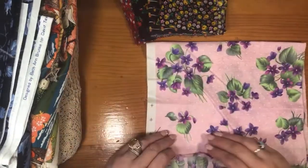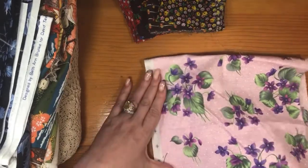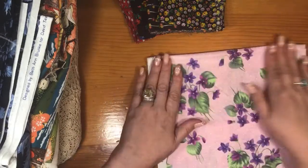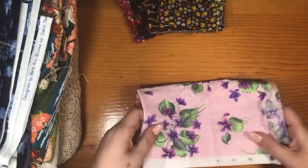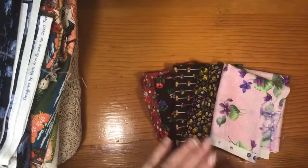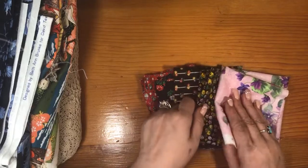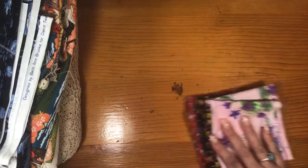So I'm not sure if this one's vintage, but it was all in that pile, so sometimes you don't know. Like this, you can really tell it's vintage, but this one you can't really tell. Could very well be, but it's got white polka dots on the background. And it's pretty cute. So you get all of them in the pack, okay? So you get all those. That's fun. I like to have these around.